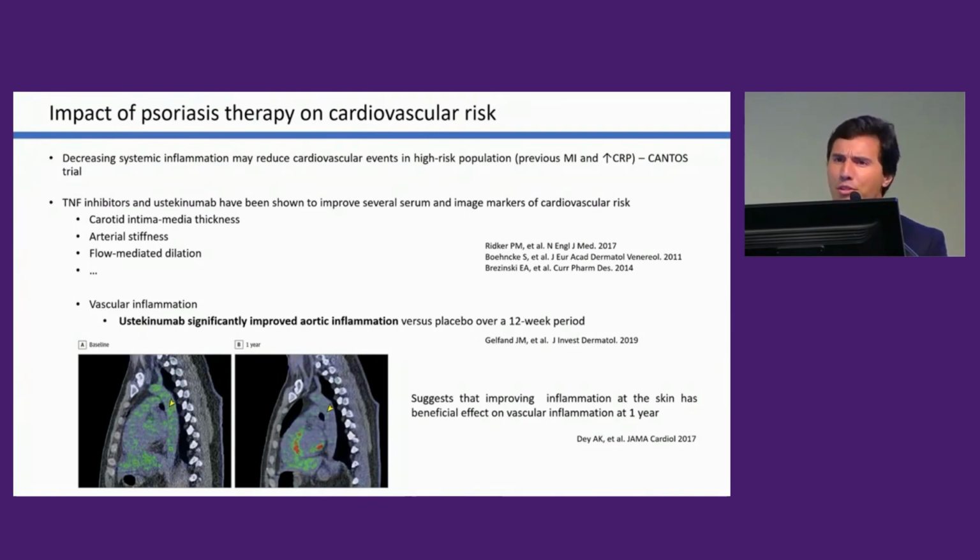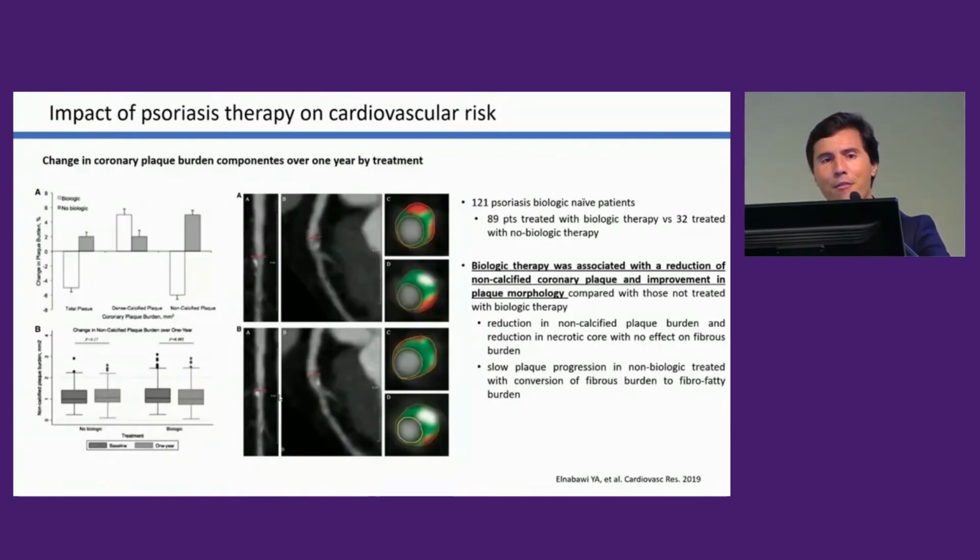There are also some observational studies showing that treating patients with methotrexate and with biologic agents may decrease the risk of cardiovascular events. And this very interesting study from 2019 showed that by treating with biological therapy, we may change the coronary plaque components, so improving the morphology of the atherosclerotic plaque. So like a direct impact of the biological therapy on atherosclerotic plaques. So we also have to treat our patients correctly. We'll be improving the quality of life, of course, of our patients, but also probably we are decreasing in part the risk of cardiovascular disease.